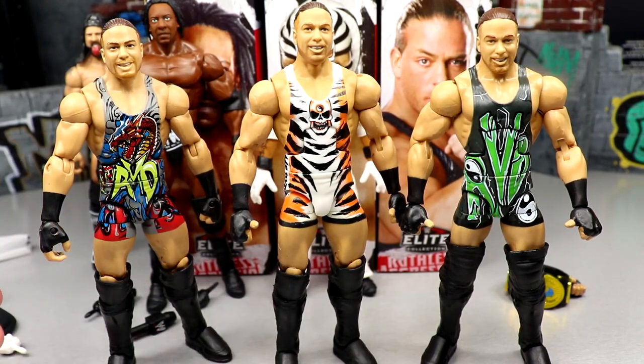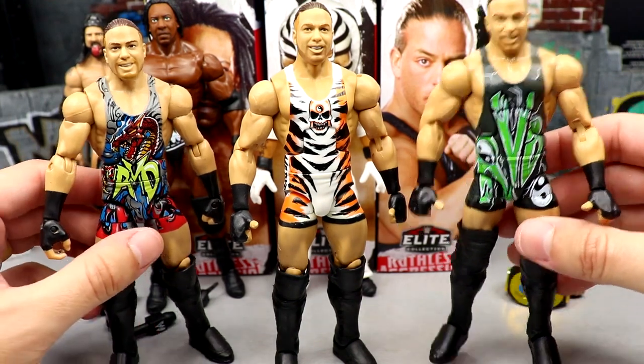I really want to see an Ultimate Edition with some cloth goods, maybe like a cloth RVD shirt, some great interchangeable hands, 3 interchangeable heads. That would probably be a figure that I would want mint on card autographed. I think that would be badass. I would try my best to make that happen, but RVD is one of my favorites of all time, and this figure does look phenomenal.